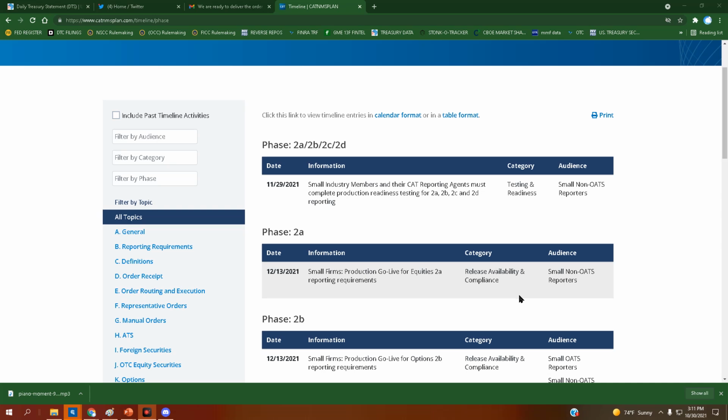What's going on, everyone? Just wanted to give an overall CAT system update for the next few months. So this is for phase 2A, 2B, 2C, and 2D data. The date 11/29/2021: small industry members and their CAT reporting agents must complete production readiness testing for 2A, 2B, 2C, and 2D reporting. This is on 11/29.